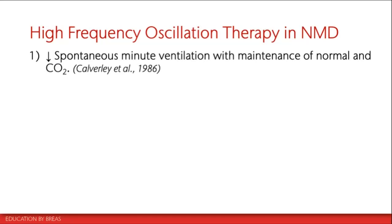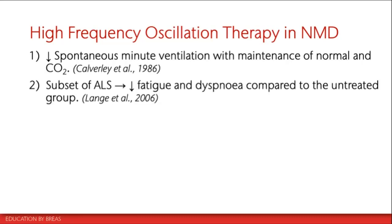When we look at our neuromuscular patients, we have developed the evidence base from looking at what happens in normal people. So Calvary some years ago showed that it decreased spontaneous minute ventilation, but there was a maintenance of normal oxygen and carbon dioxide levels. So it didn't cause any ventilatory impairment. And that gave us the confidence to roll the technique out into other patient groups.